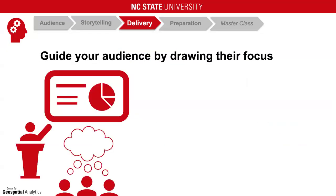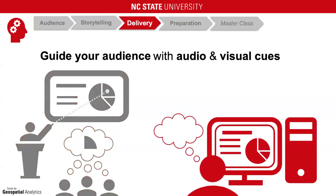Part of being a good guide for your audience is to actively draw their focus to what you want them to notice at any particular time. This may seem really basic, but it's also really important to make the audience's experience the best that it can be. If you're presenting in person, you might make hand motions or use a laser pointer to draw the focus of your audience. In a virtual presentation, it's important to use both audio and visual cues to draw attention to different parts of your slide and keep people following along with you.